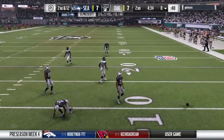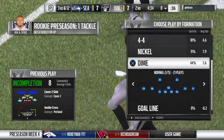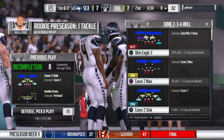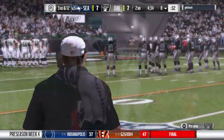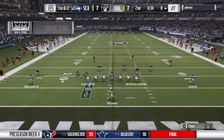And that's incomplete. It's always tough for the guys throwing the football when they think they've got a completion and the ball's almost there, and then someone sneaks a hand or two in and bats it away. So they're behind the chains as the offense. 12 yards needed on third down.